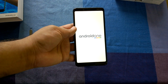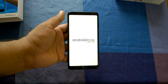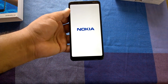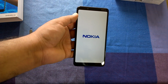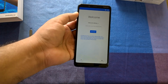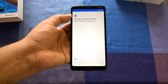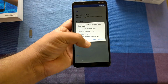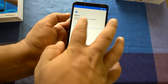So here you see this Android One logo. Okay. And the good news is obviously that the bezels are as small as possible. There is no notch. Otherwise, I think HMD has succeeded in keeping bezels as small as possible on the Nokia 3.1 Plus. But still, I think the bottom bezel could have been smaller than what it is. The top bezel is still good. It looks nice. Okay, maybe we'll skip it for now. Let's give it a name.